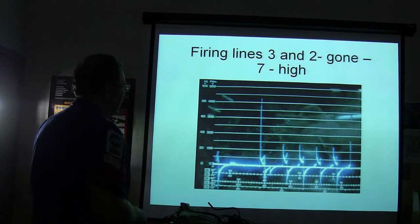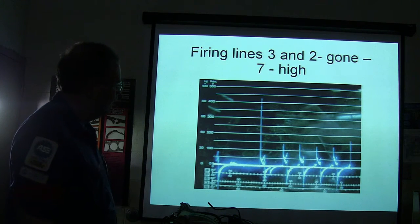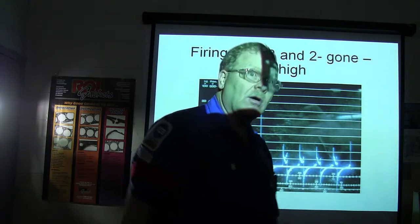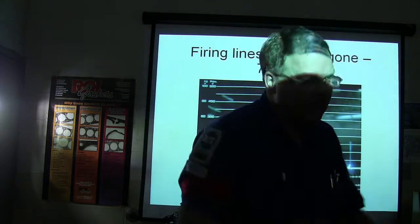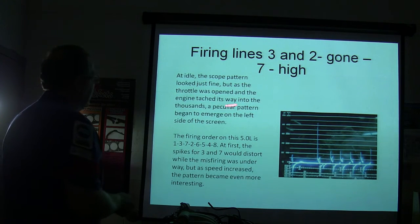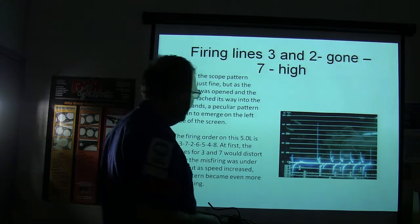So we put the scope on it. What's wrong with this picture? Firing lines 3 and 2 were gone, and number 7 was high. That is a screwball pattern. It didn't do that idling. It just did it when we were into it and when we were loaded. It was cutting up, okay? As the throttle was opened and the engine climbed its way into the thousands of RPM, this pattern started to emerge on the left side of the screen. And the firing order on this one is 1-3-7-2-6-5-4-8.